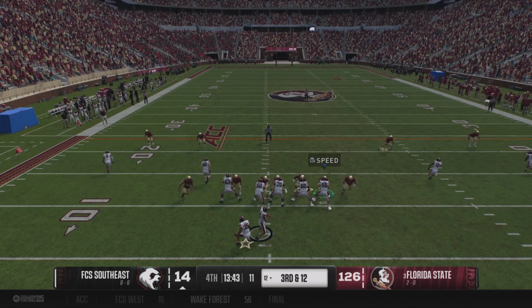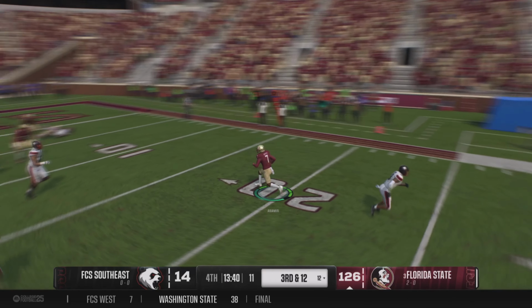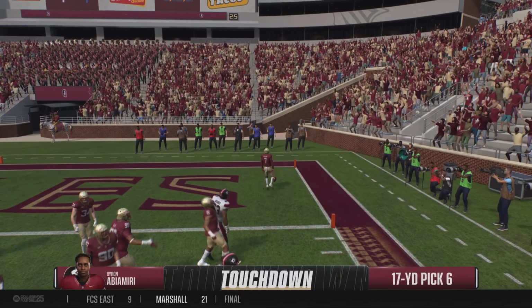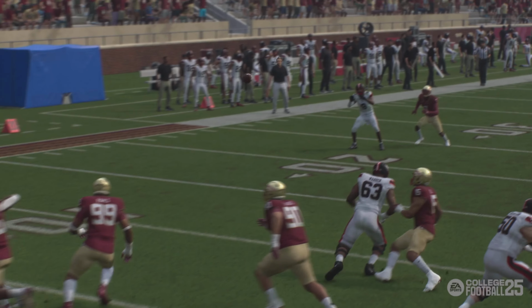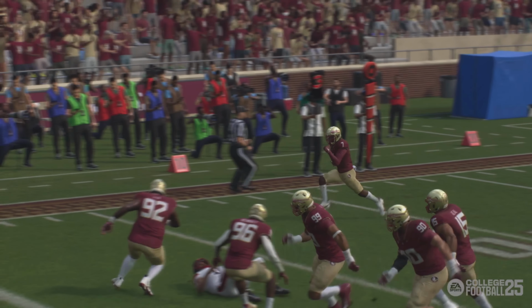Third and long from inside their own 20. They're bringing heat. Let's it fly. Oh, what a grab by the defense. And he has taken it all the way back. Dude, this, you didn't think it could be any worse, right? You thought this game's over as it is anyways.